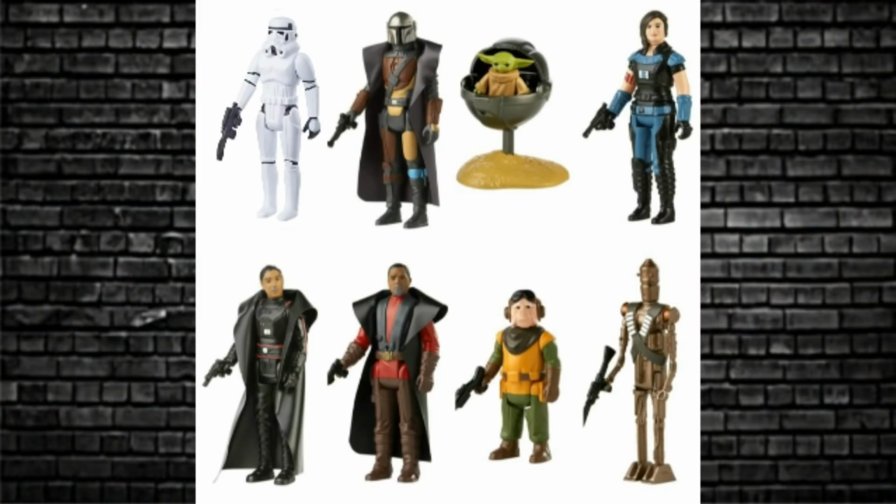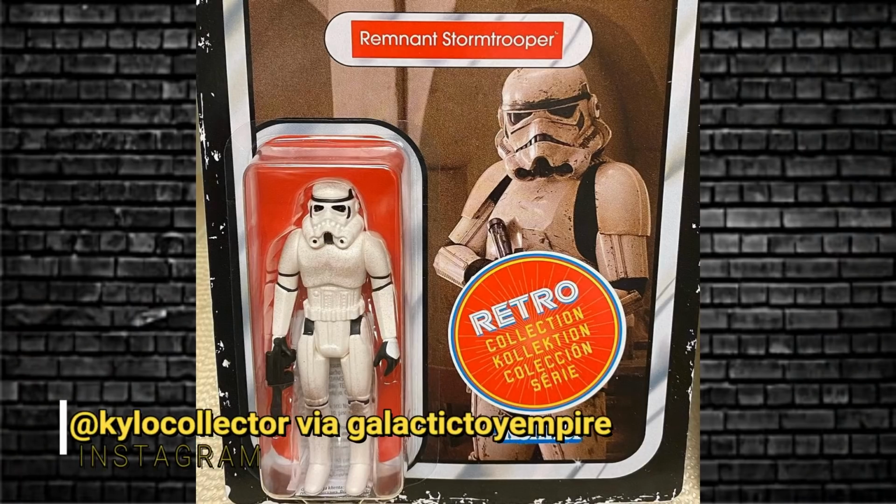Moving on to retro collection. As we know, we have the Mandalorian set coming out, and there's figures there. There is one in a board game. If you didn't know this, you have to buy a board game for the exclusive ones every single year, and this year you have to buy a Monopoly Mandalorian version, and you get this figure inside. It is the Remnant Stormtrooper.